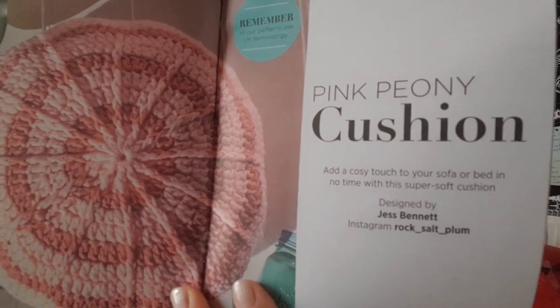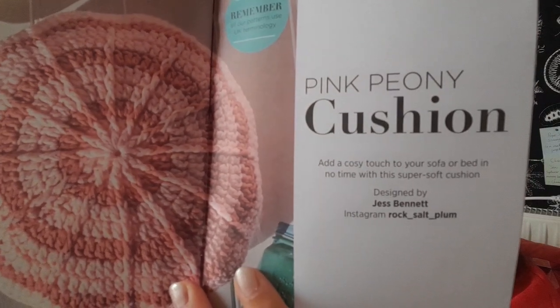And then we've got the pink peony cushion, which is by Jess Bennett, which is Rock Salt Plum on Instagram. So I think we all know what I'm going to end up making from this box. I'm so definitely making up the flamingo. My friend is having that for Christmas. And then I'll find some other yarn to do the cushion. I really like the cushion as well.